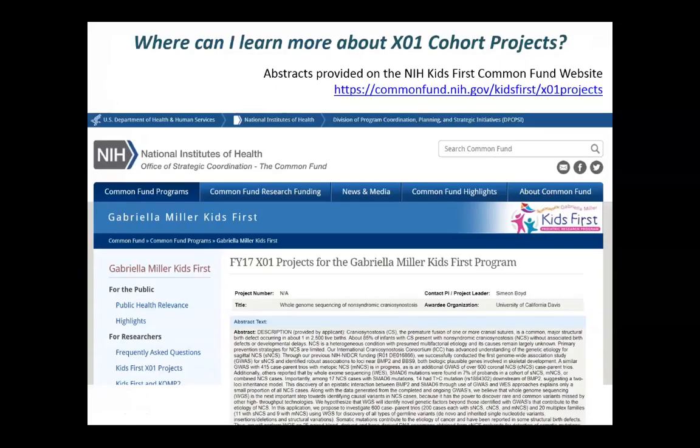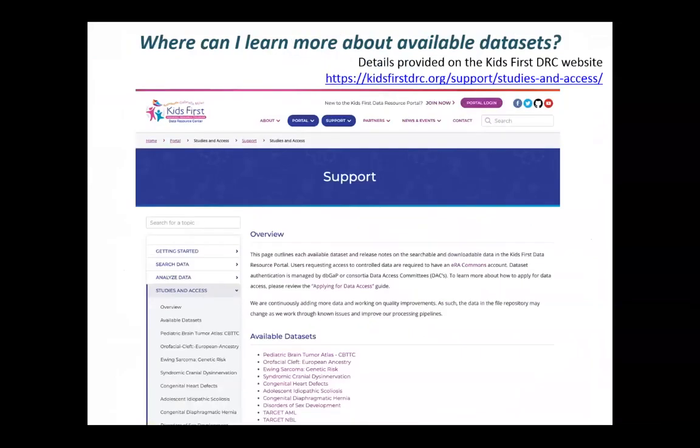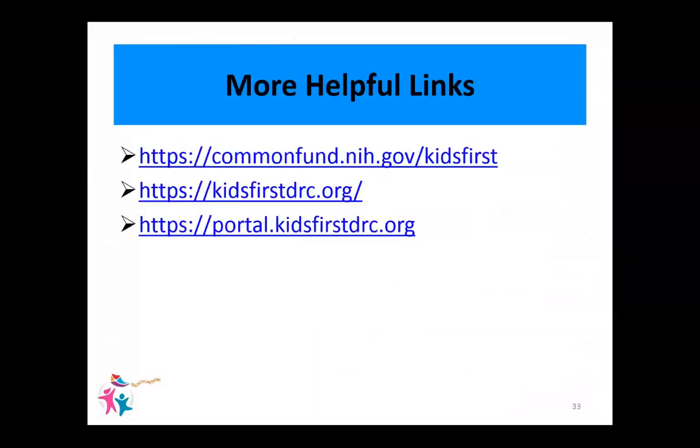For additional information about the Kids First project, you can visit the Kids First X01 project page and read each abstract. If you want to learn more about the Kids First investigators, we encourage you to view their profiles on the Kids First DRC website. For more information about available data sets that Valerie discussed, you can visit the Kids First DRC support page.